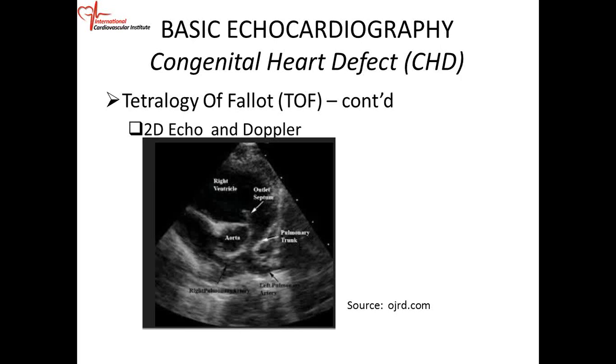Okay, so short axis at the level of the aorta. Of course, this is your aorta, and this would be your right ventricular flow tract. You can see that there's hypertrophy. If you look, you say thickening of the right ventricular wall. So there's some obstruction right there. Okay, there's some obstruction. So one of the things is to relieve that obstruction.